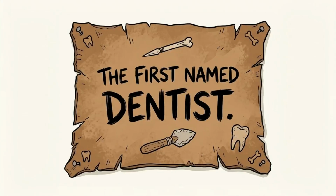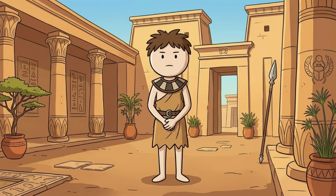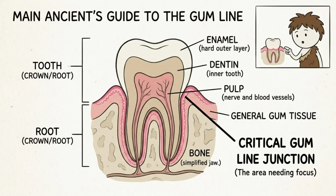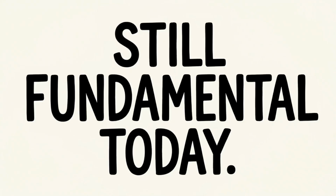Egypt even gives us the first dentist we can name. A man called Hesi-Re, who served under the pharaoh Djoser around 2600 BCE, held a title that translates roughly to Chief of Dentists and Physicians. He's credited as the first person on record to recognize gum disease as its own distinct problem, separate from the teeth themselves, an idea modern dentistry still treats as fundamental.